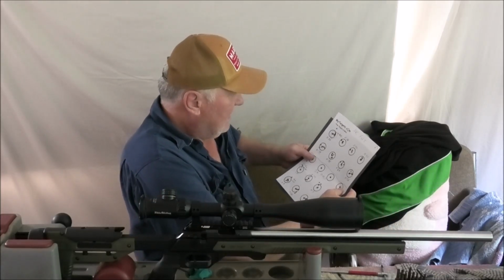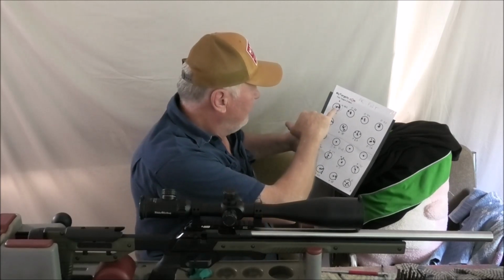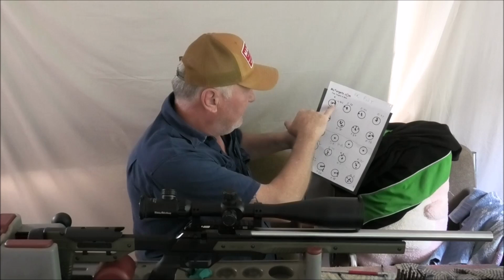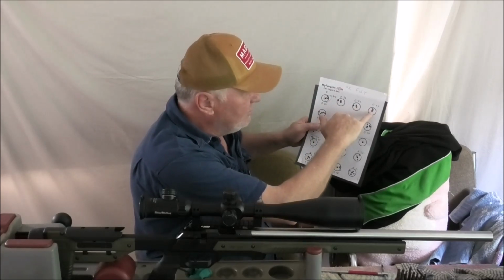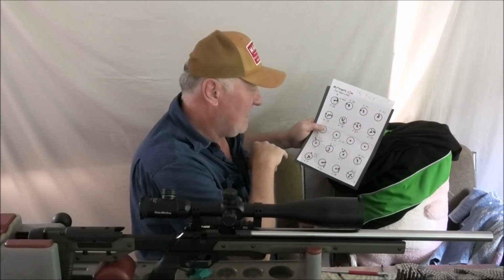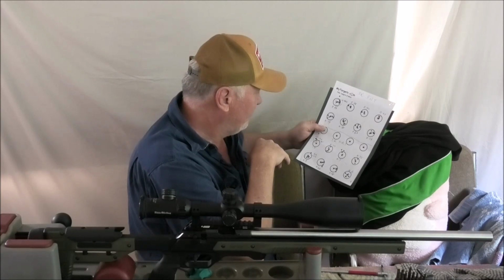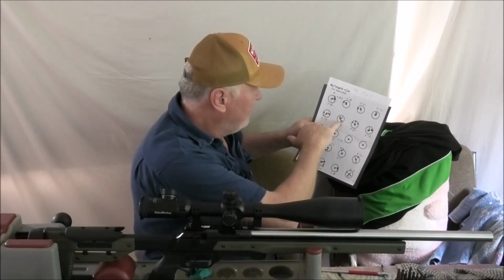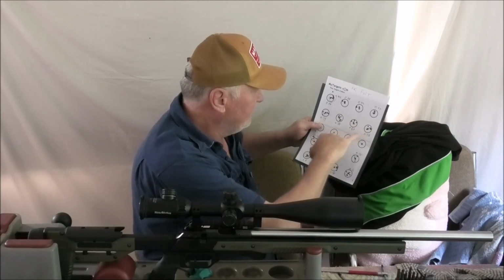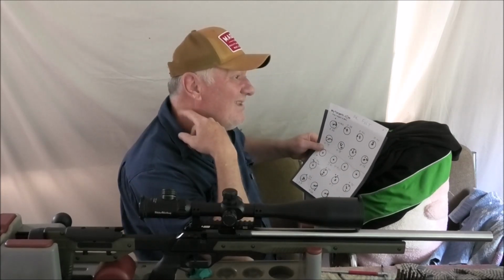So SK flat nose target. 0.86 was the first one, but 4 of them went in within a third of an inch. 0.38, 0.42, 0.27. Okay, so I think that is the smallest group that I shot for the day. 0.27, 0.79, 0.55, 0.63, 0.56. So SK flat nose target is definitely a candidate.